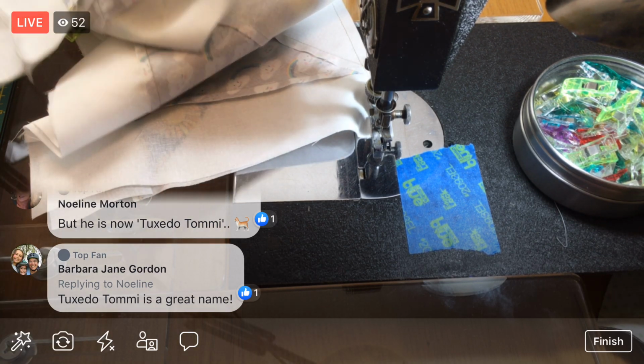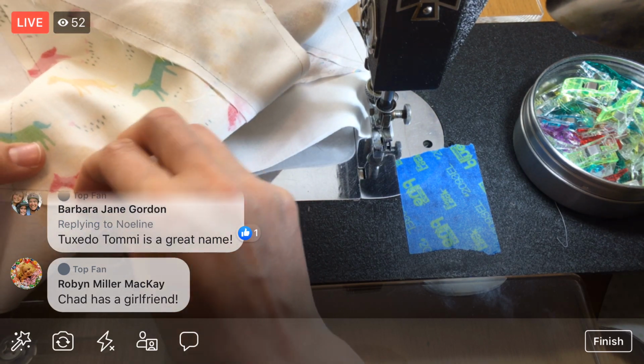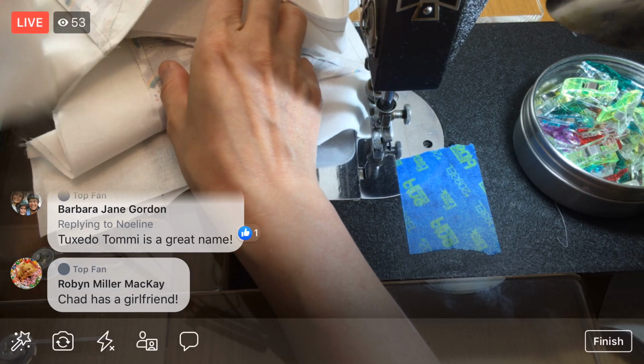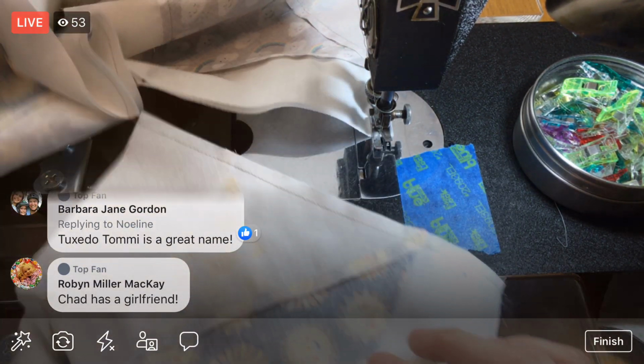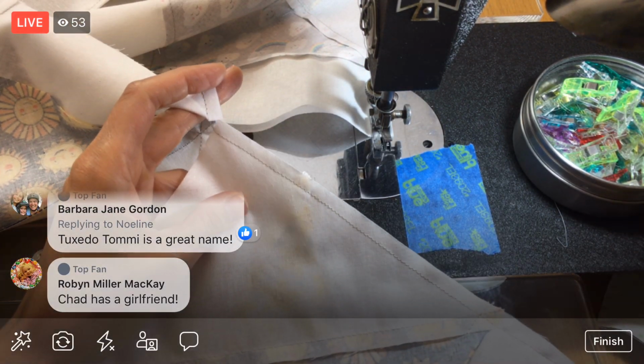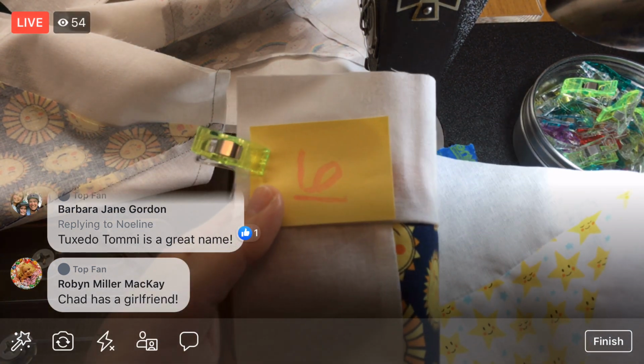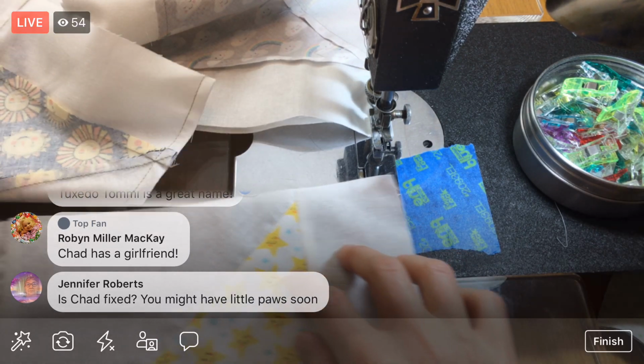All right, I am done sewing those doubles. And, okay, so I'm taking that first one off. So that one's ready to go. That's the first row of number 6.